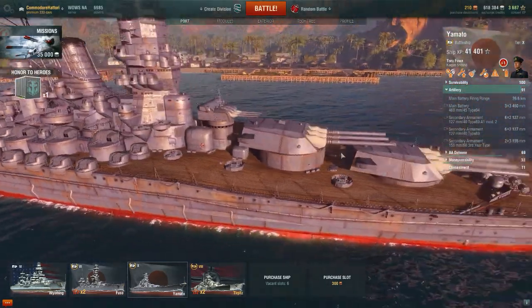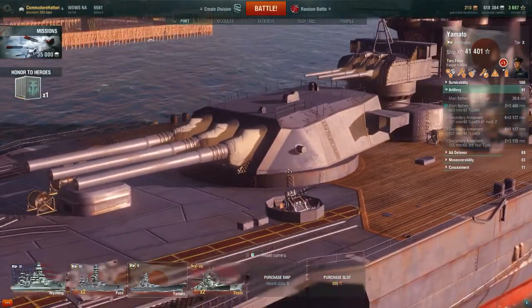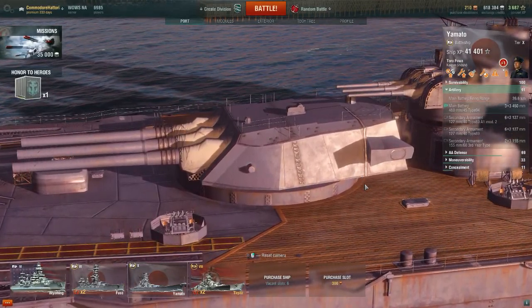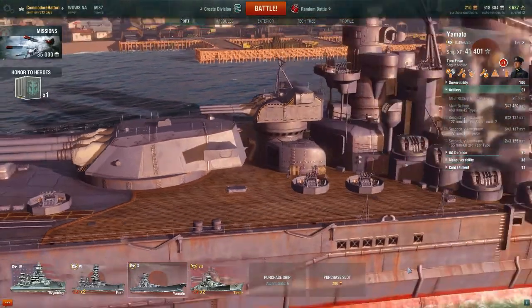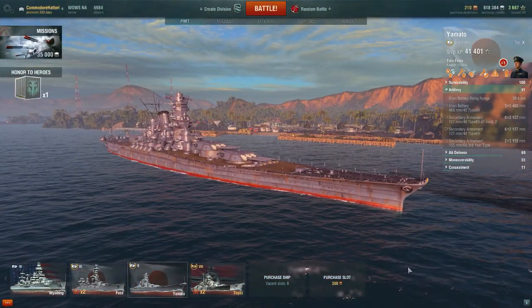And just looking at it, I mean, these things are huge. Look at that. There's been talk that each one of these turrets weighs literally the same as a destroyer. So the Yamato is hauling the weight of 3 destroyers at once and turning these turrets. And these are the slowest turrets in the game. I'm pretty sure they're the slowest because they're the heaviest.